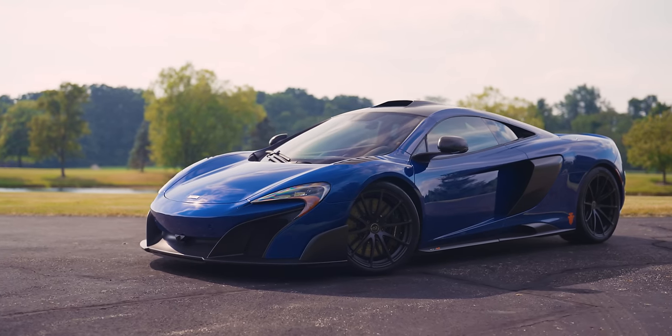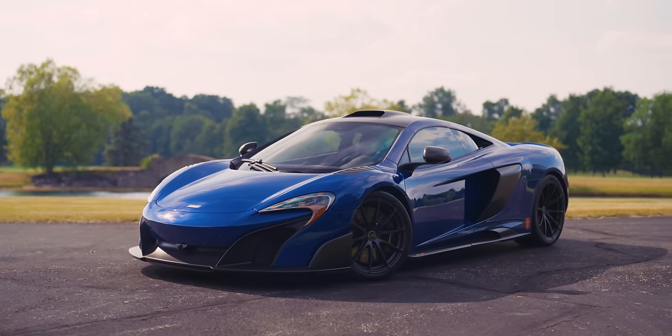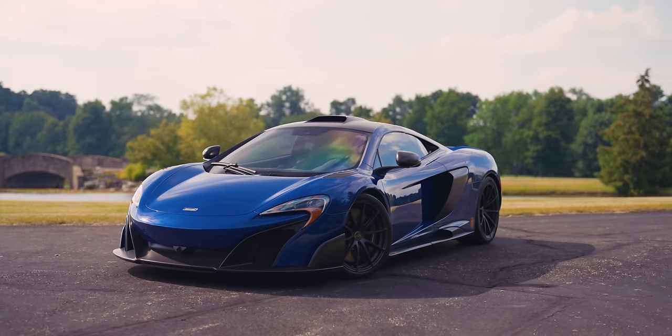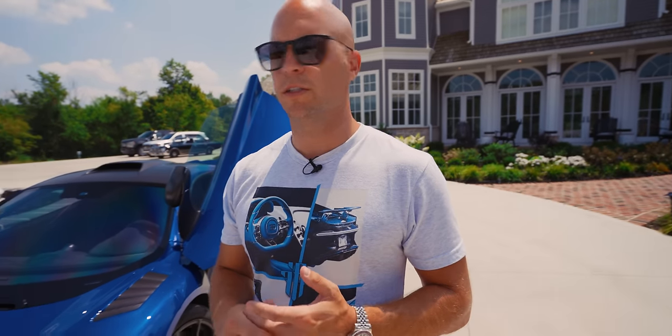McLaren 675LT. Full bespoke MSO, the whole nine on this car, so we'll dive into some of the differences between the 675LT and the 650S, and then we'll also talk about what makes this car so special to the Triple F garage and some of the MSO features that we spec'd back in 2016 prior to taking delivery.